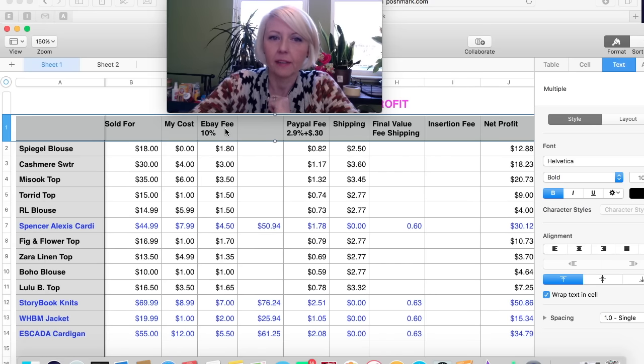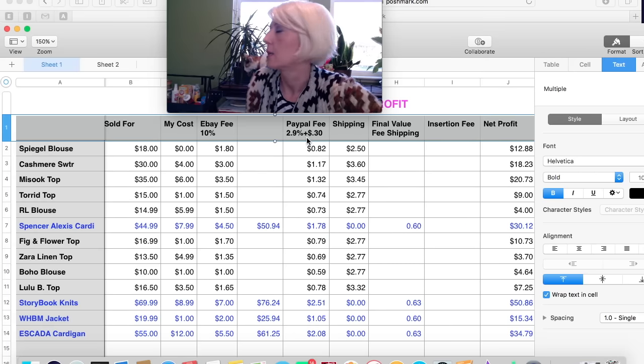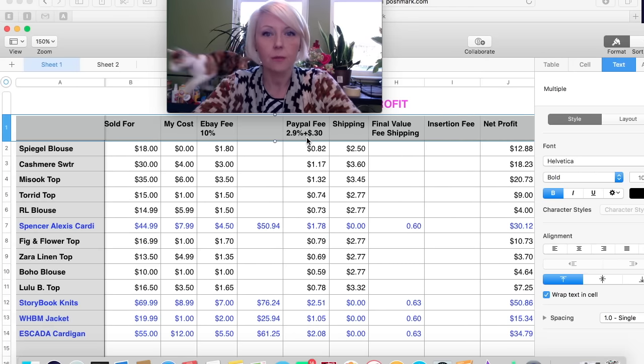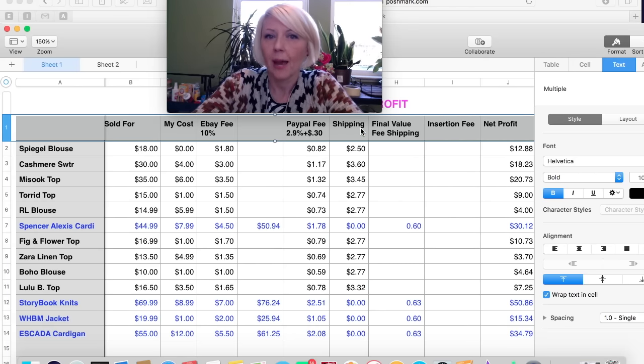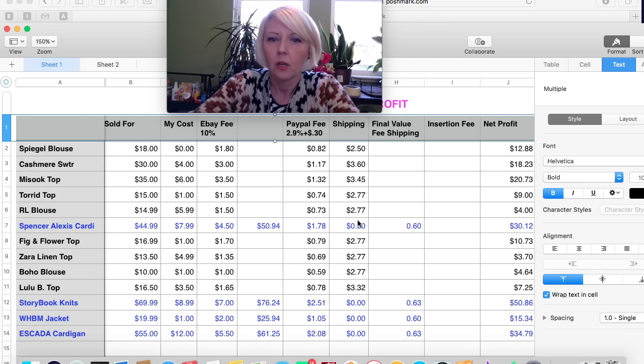Then I'm adding the eBay fee of 10%. I'll talk about this later. Then I'm adding the PayPal fee of 2.9% plus 30 cents. Then I'm adding shipping. On all items that I paid for shipping, we'll see a value here. If I didn't pay for shipping, it's in blue.